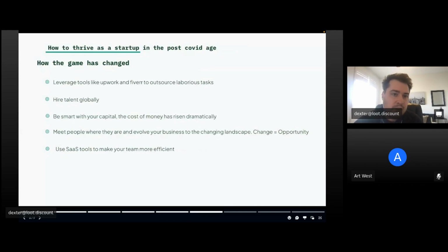Okay, so let's talk a little bit about how to thrive as a startup in the post-COVID age. So I set the table there for all the things that we're going through, but how can you capitalize on some of these things?